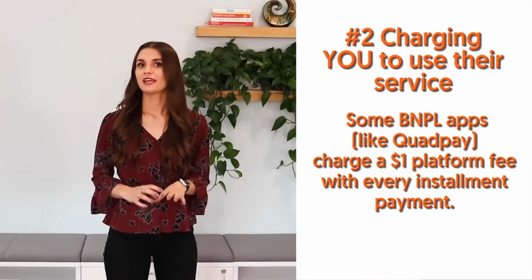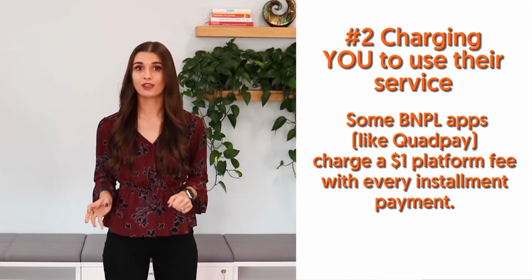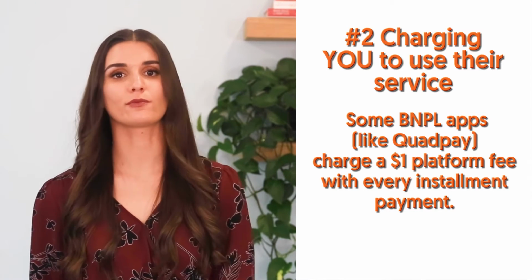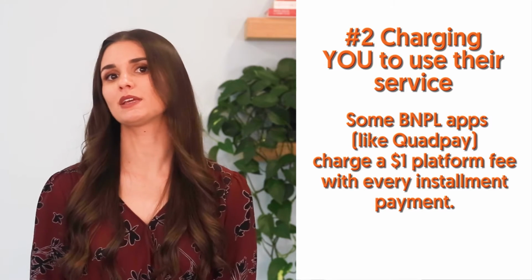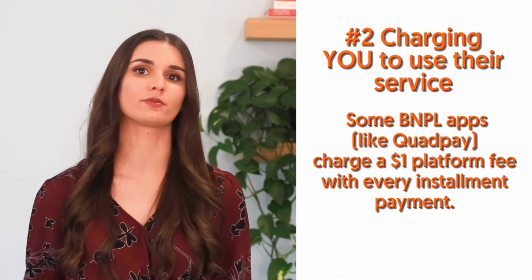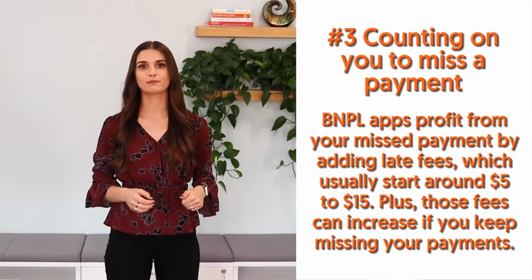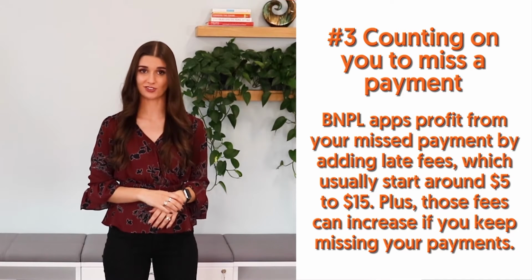They make that money. The second way these companies make money is by charging you to pay for their service. Some apps like QuadPay charge a $1 platform fee with every payment. While it doesn't seem like the end of the world, it ultimately means that you're paying more for that purchase than originally advertised. And the last way buy now, pay later companies make money is by counting on you to mess up. Yep, that's right.